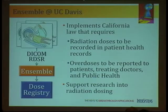UC Davis responded by using a DICOM interface to actually build that logging into the electronic medical record of each patient and to automatically do the reporting that's required to states. And if there are any conditions of concern, overexposure or anything like that, to automatically generate alerts to the patient involved, to the providers involved, and to public health.